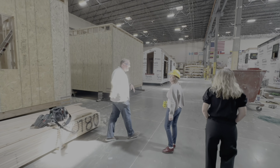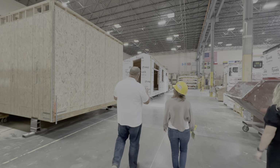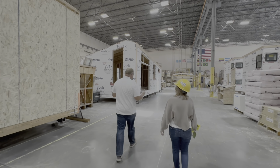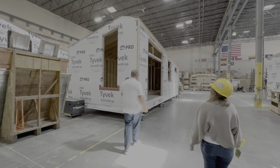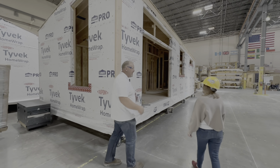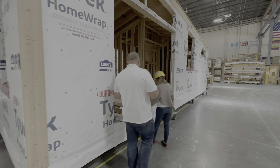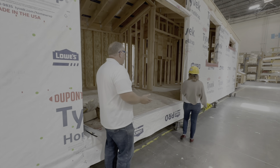Just like this, we build everything on the tables. We assemble them. We actually use large overhead cranes to move things around. And then we have a completed module that's framed. And this is an example of one right here. And once it's framed, we can add to it. So we can add windows, we can add the exterior cladding, the plumbing, the electrical, the mechanical, and everything's been planned out ahead of time.